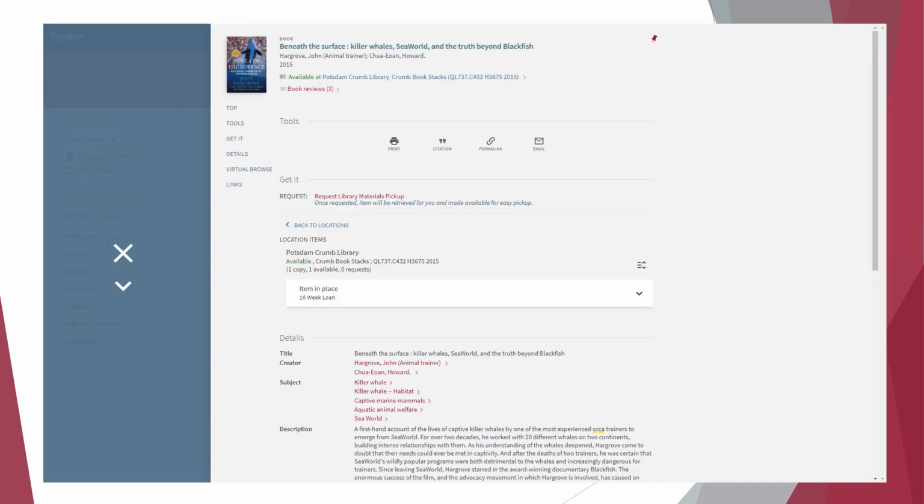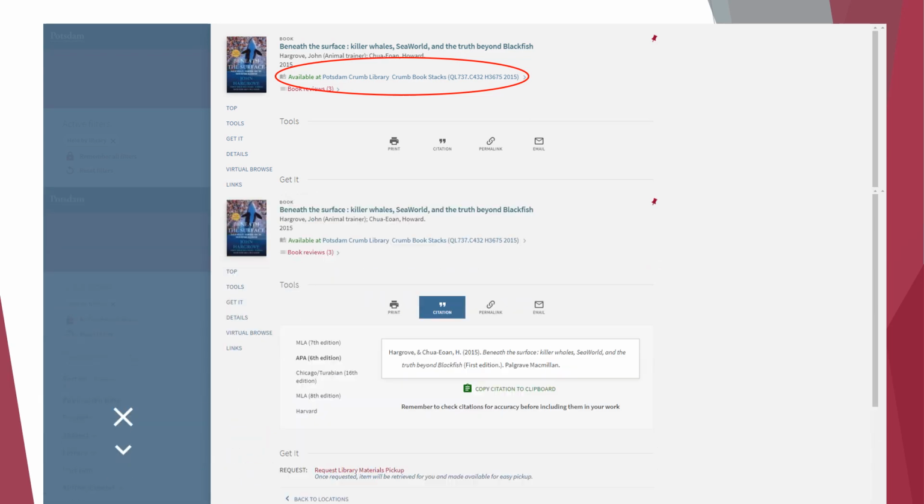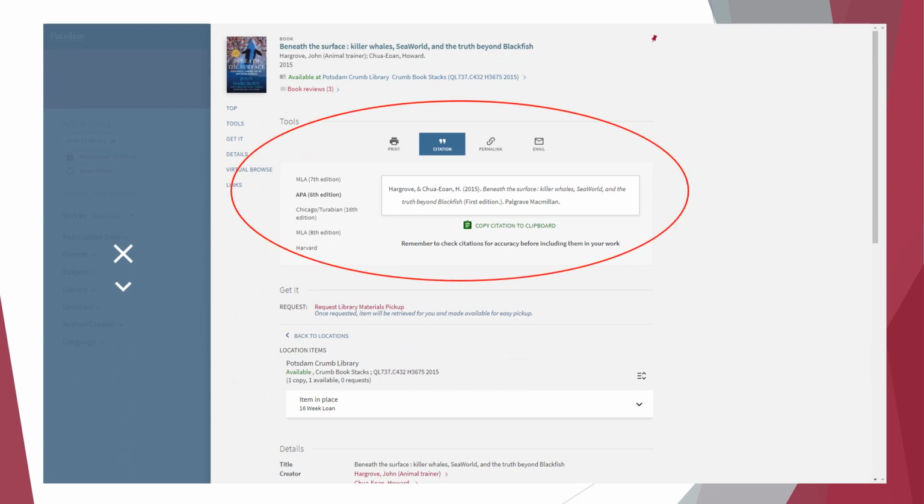When you have the results you want, just click the individual entry to see information about the book itself. This shows that the book is available on the shelf at the Crum Library, along with the Library of Congress call number where it can be found. You'll also find other important information in the catalog entry, such as the author's name, the subjects attached to the book, the publisher, and the year of publication. There's even a citation button you can use if you'd like to copy it into your bibliography.